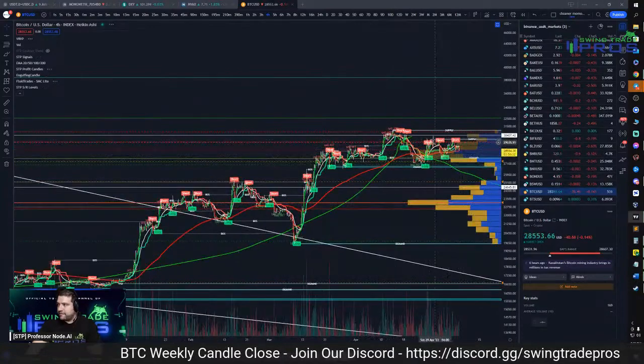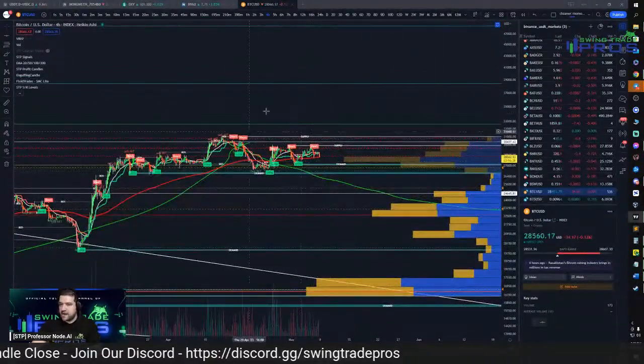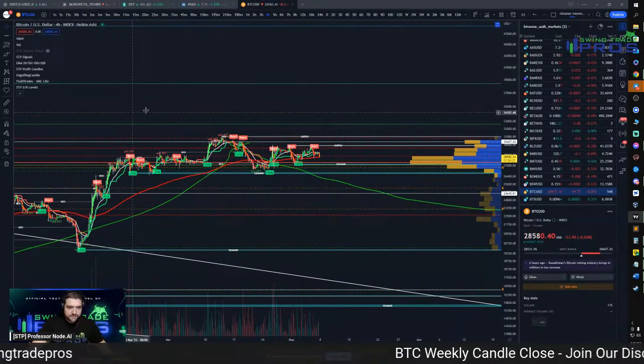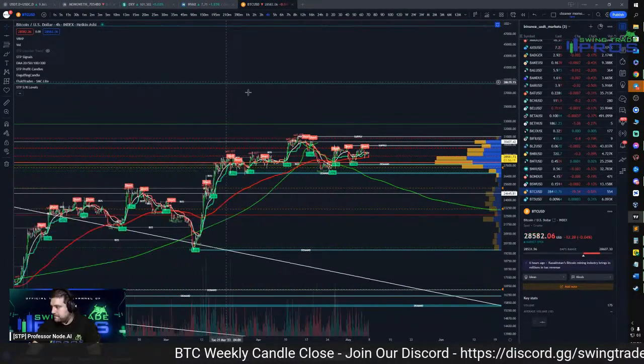Okay, failed to break higher, so not enough momentum to push the price up. At least short term, next couple days.